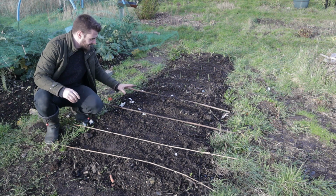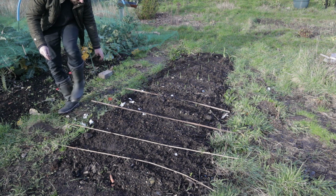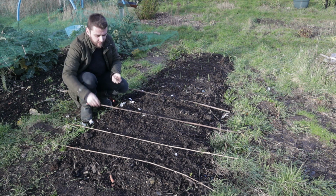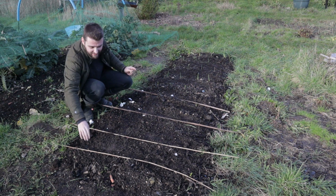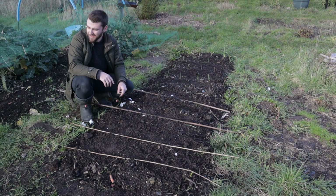So there we go, that's the Extra Early White in. You can see I've done the same thing as before with these bamboo canes, which worked really well actually. It's been kind of instrumental in making sure that I haven't ruined any of these other plants. So I'm just going to pop those in and we'll move on to the next thing.